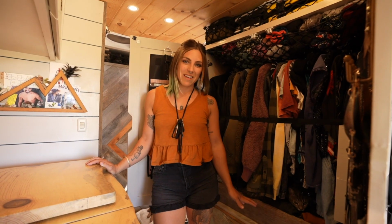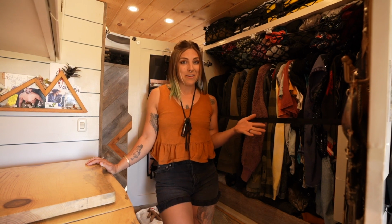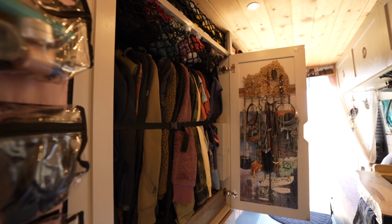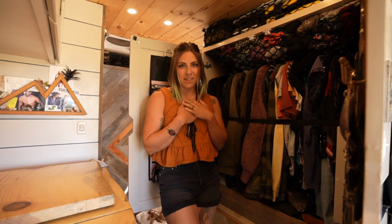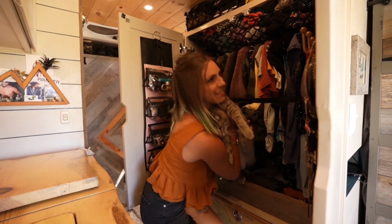So one of my must-haves was a full-size closet, and I actually downsized an entire bedroom. I love thrifting, I love shopping, and so I have accessories and clothes and shoes, and I think having a full-size closet in the van has actually made me feel like me, and I didn't have to change too much to live on the road. It feels like home.